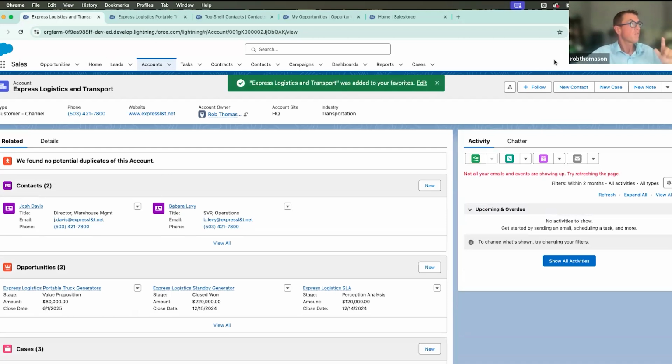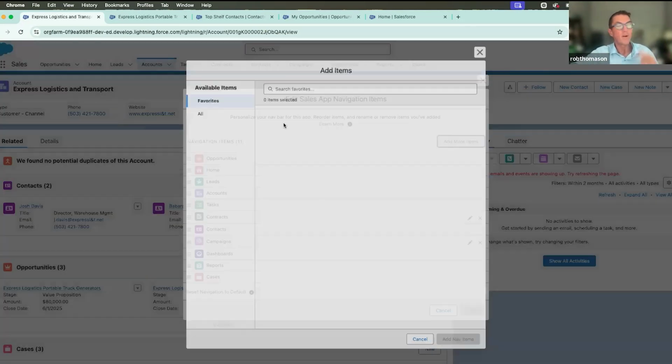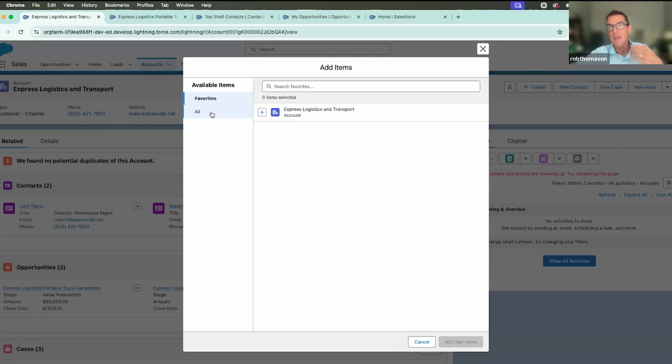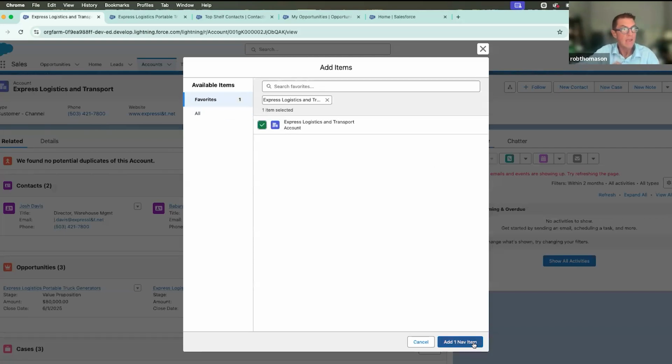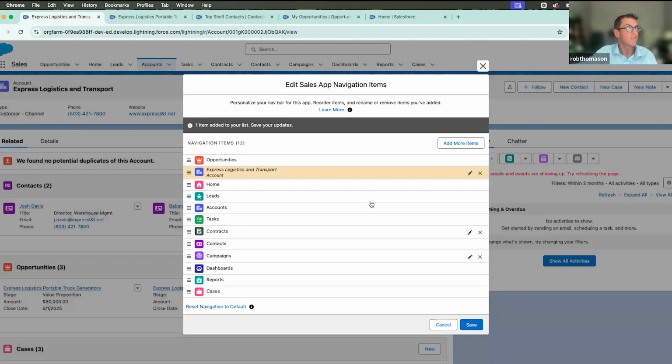Now, this is now favorited, and it's in your favorite list, as you can see here. Click on this pencil, add more items. It will default to favorites. You can also go to all and add more stuff, right? Again, your admin sets up the objects, but you can keep adding more and taking away if you want. So we're going to add this to our favorite list, add it. And in this little widget here, you can click and drag it around the same way you can do at the top. It's just another way to do it.